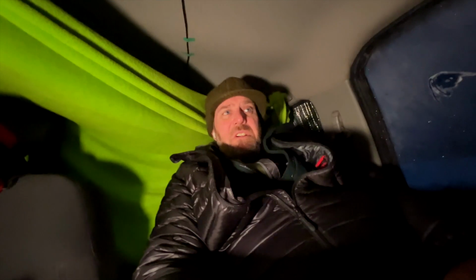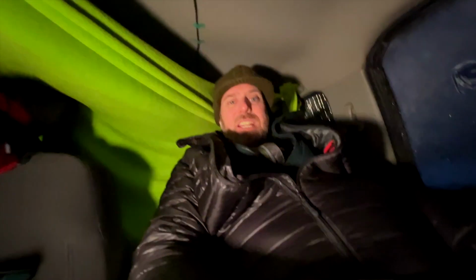I have 3 fleece blankets. I have my down, really nice, expensive sleeping bag, which I have zipped open, so it's just laying on top of me like a top quilt. I've got my synthetic bag underneath me and a down blanket as well. So my body did not get cold at all inside of the sleeping bag.